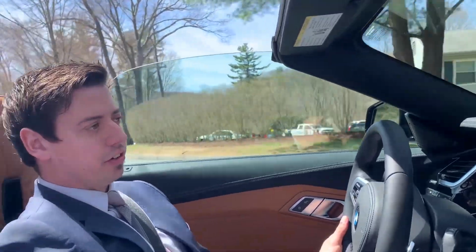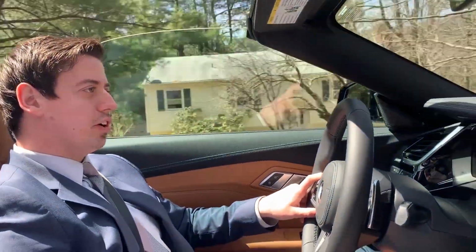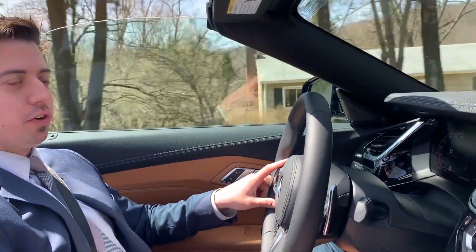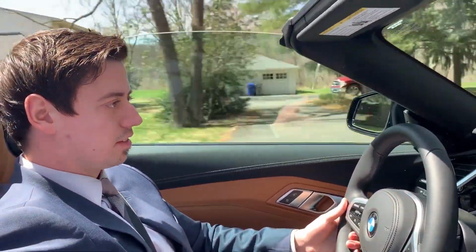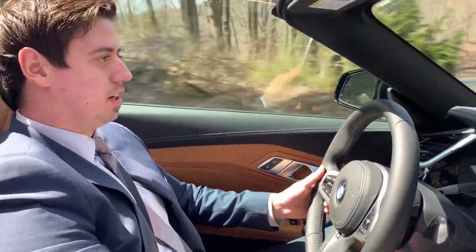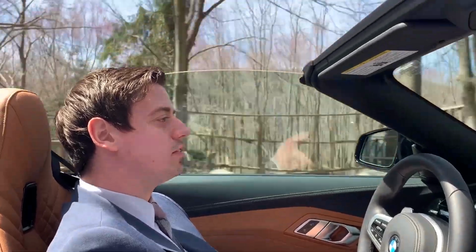So even though it's a 4-cylinder, it's got a lot of power to it. You really feel that 295 foot-pounds of torque. It also has the exhaust burbles that all you M enthusiasts love. Plus, with the top down, the windows up, this car is an awesome summer drive.